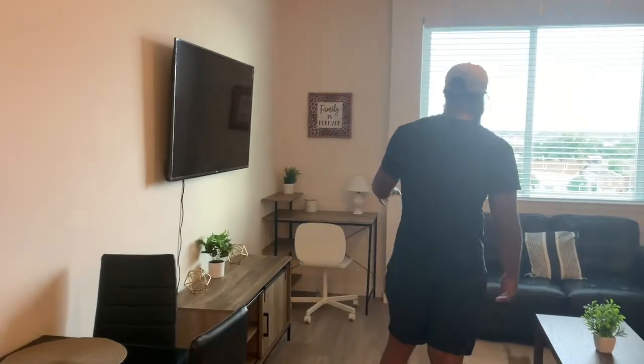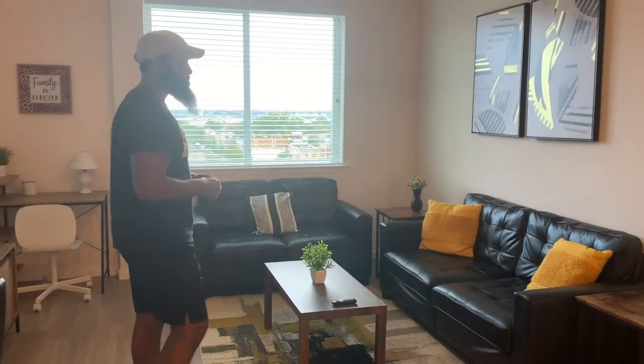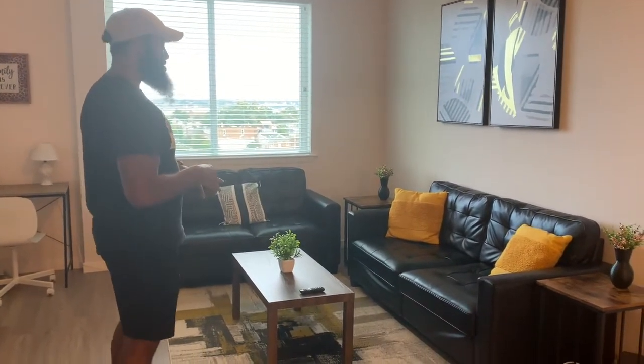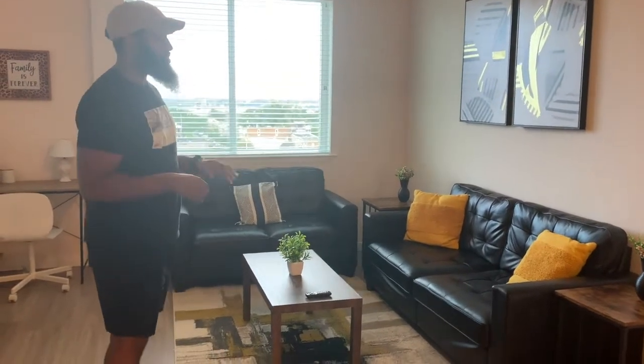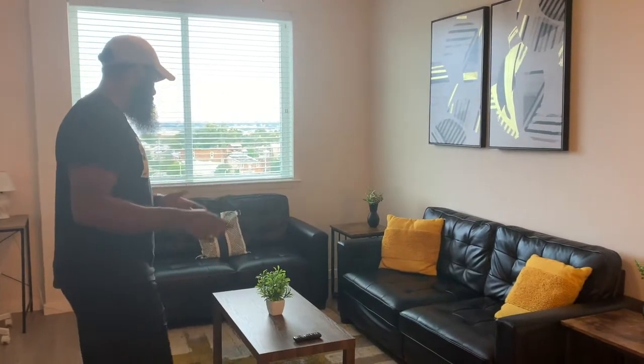See that desk over here. All right, so you see the design in the living room. It's really nice. We don't have a fabric couch, which is really good, so hair doesn't tend to get caught on these leather couches as much as fabric would. So it's a lot easier to clean. That's just something to note for your timer.